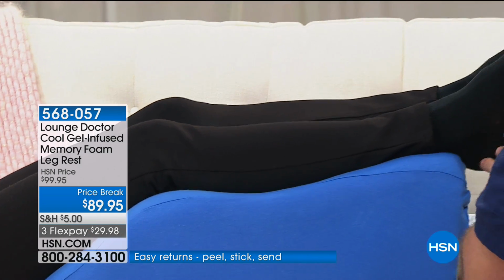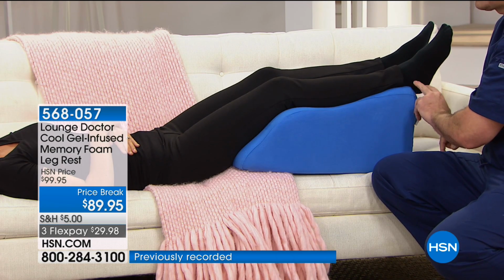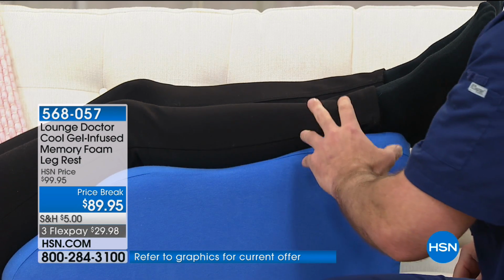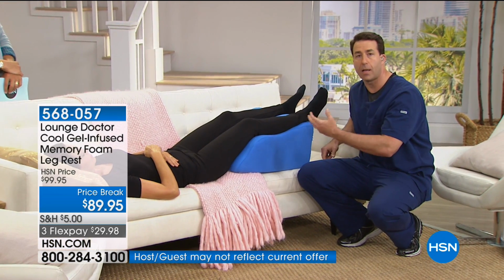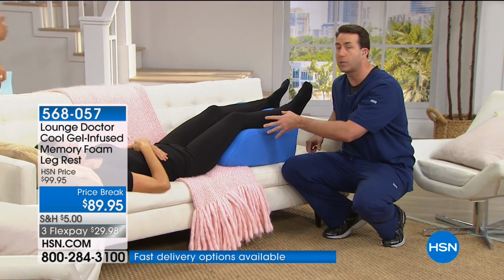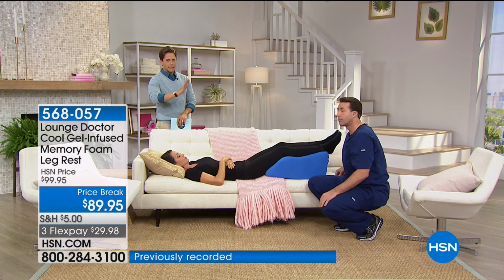It's also going to allow her heels to come off the edge of her Lounge Doctor. I'll give you a quick example of what I'm talking about. If you simply put your legs on the back of the couch or up on a wedge or pillows, you're not going to get the same effect. A lot of times you might have that lack of circulation, the tingly feeling, because you're not in the exact angles, and that's what the Lounge Doctor does. It hurts the ankle. You hyperextend, you lock out the knee, and it's not doing what it's supposed to be doing.